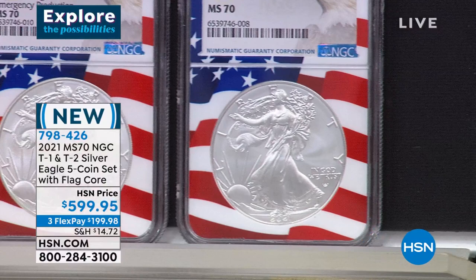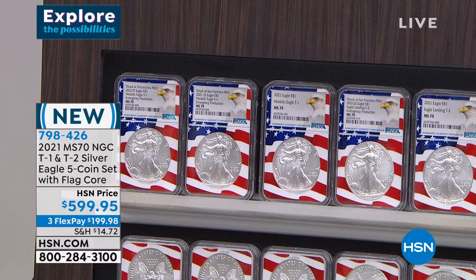So we've been talking about this the last 20, 30 minutes, right? This transition of the American Silver Eagle from the old design to the new design. And if you go to that bottom shelf, you can actually see it in action. You can see the transition from the old design to the new design. I sold all these coins kind of individually. These are the Mint State coins.